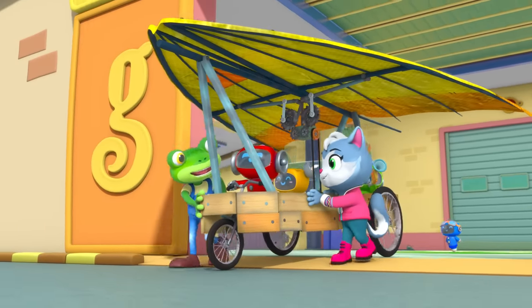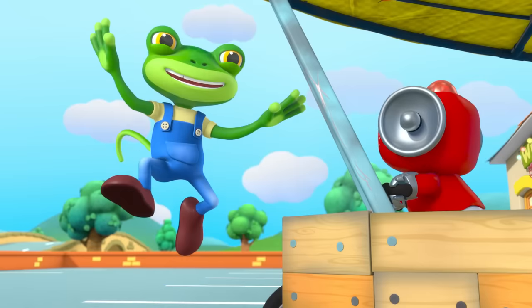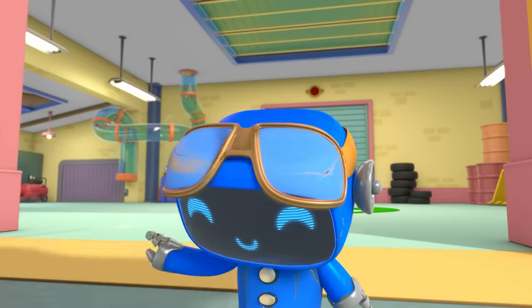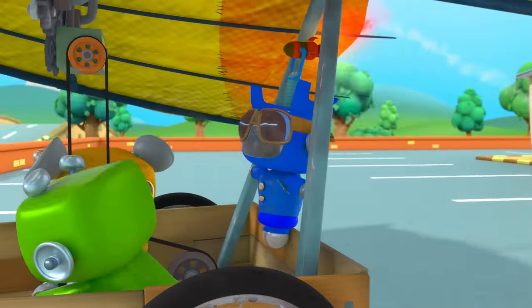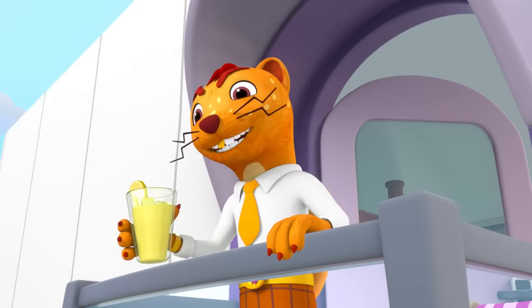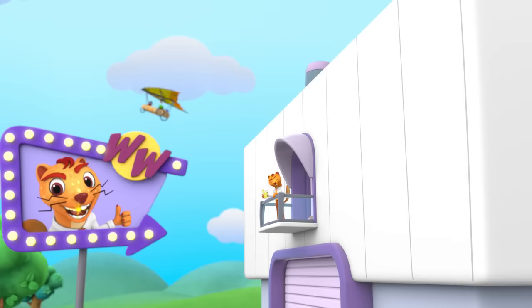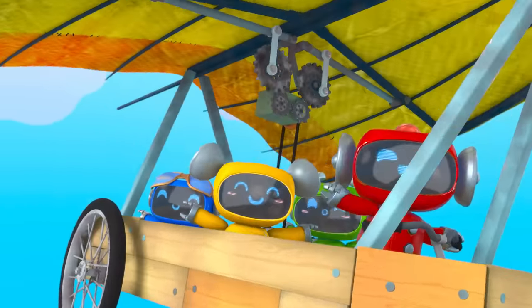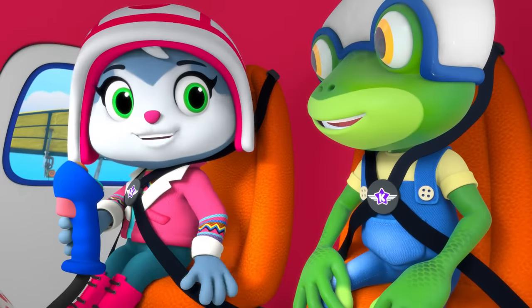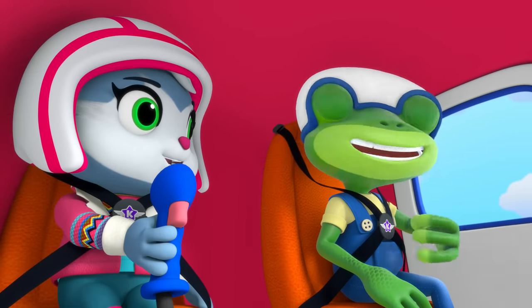Amazing work, team. That was quick as a flash. We built a flying machine from a pile of trash. Go, go, Mechanicals. It's time to fly high up in the sky. Whoa! Nice and clean after touching that horrible junk. And it's vanished already. I'll never see that rubbish again. We are quite a team, on land and now in the air. Yes, Cat, that's true. And the sky's the limit to what we can do.